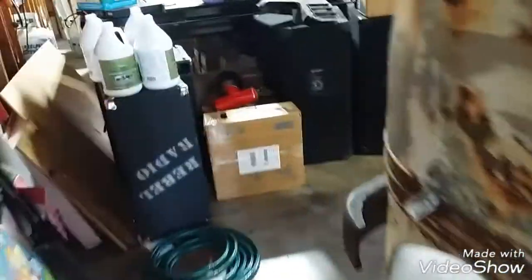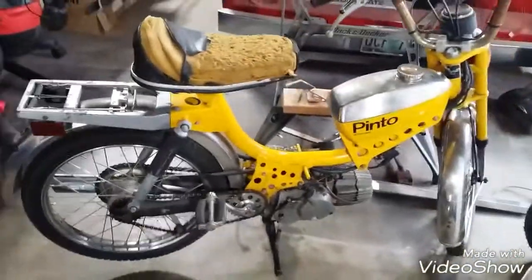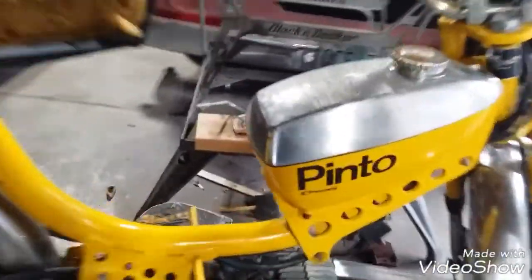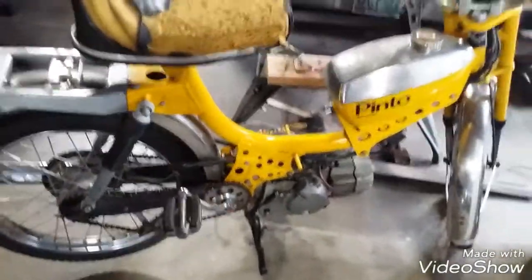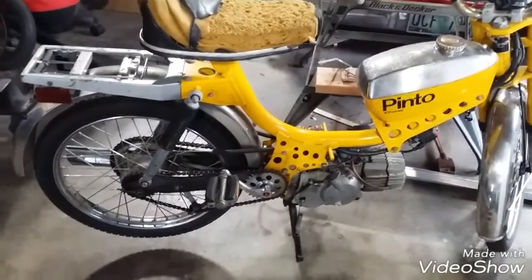I got another project that just rolled in, and I mean just rolled in a little bit ago. My neighbors gave this to me. He's been going to bring it over here for a while. He finally noticed I was here and he was home. It's a Pinto. Yeah, not the kind of Pinto you think it is. It's a Pinto J.C. Penney. Okay, I've already forgot the manufacturer of the scooter that J.C. Penney sold under the Pinto name. You'll have to Google it or something.